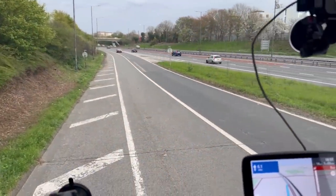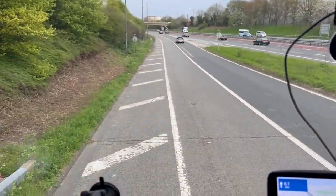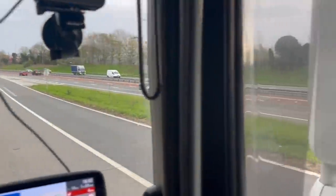Unfortunately, we've got no choice. That's the main road. Well, I say main road, it's just the service road. Look, cars aren't going past fast. Plus, we've got this road, and then we're on this side here anyway. So yeah, we're all good. We are nice and safe. If we do get asked to move on, we will.